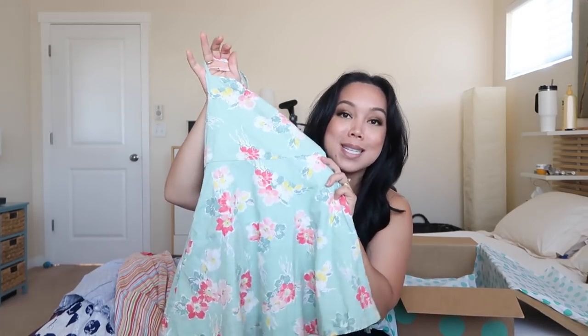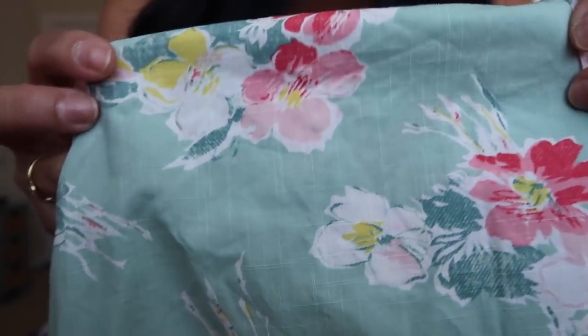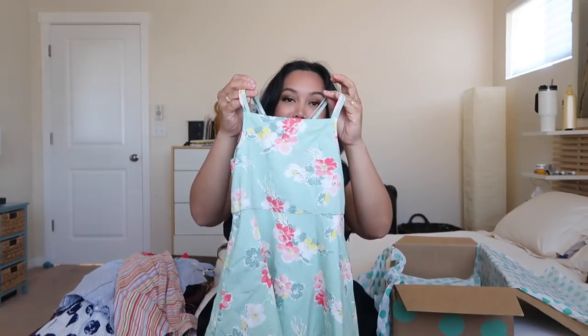Sorry guys. This last one was a major steal. This is Polo by Ralph Lauren. I wish I had this dress in my size. Oh, it's 100% cotton. Doesn't it kind of look like linen? Anyway, really nice quality. So the original price is $75 and the ThredUp price, $13.99.